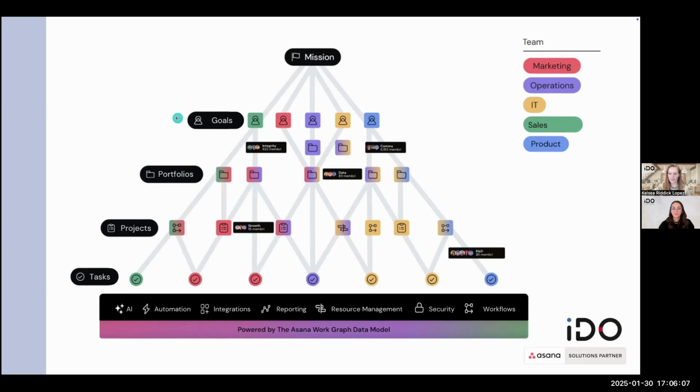And the layer above is going to be goals. So you can state your company goals within Asana. And again, because we want to create a single source of truth and what we do on a daily basis affects how we achieve our company goals, we can attach those goals to projects and tasks within Asana. So all of that progress, all of that reporting is going to happen automatically. And that is all going to help us achieve our company mission. That's just a quick visual representation of the architecture in Asana. And as we get into some of those details, keep this visual in your mind.